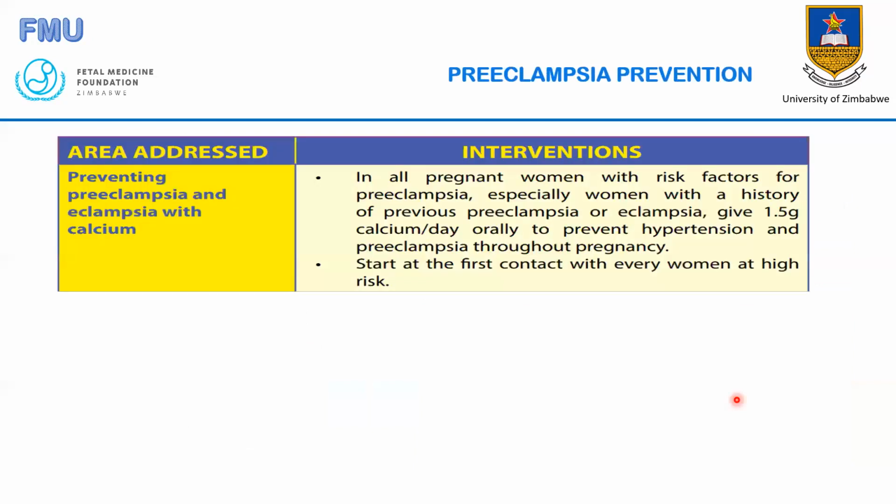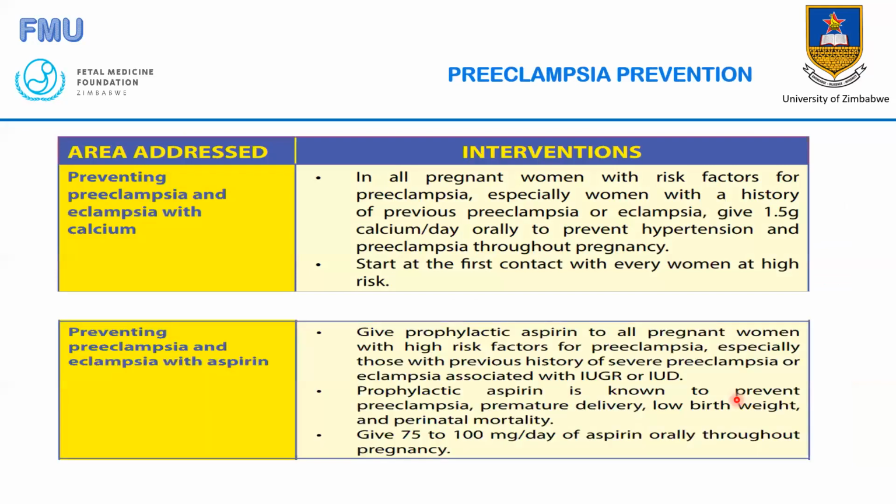So in terms of pre-eclampsia, this is preeclampsia prevention, and there is a recommendation that we should give calcium and also give aspirin to women. But the main question is, how do we identify these women? There is an emphasis on trying to identify the at-risk group, but our method of identifying the at-risk group at the moment is still stuck to the history.